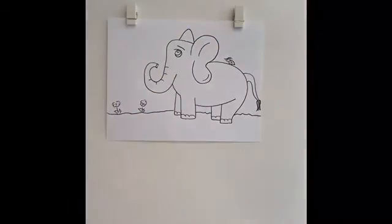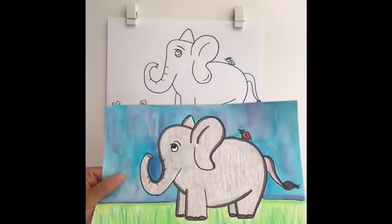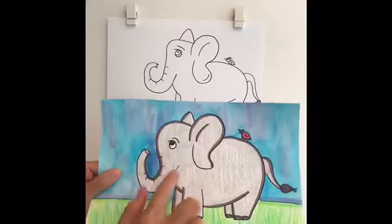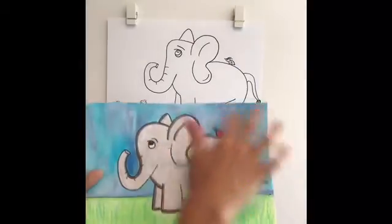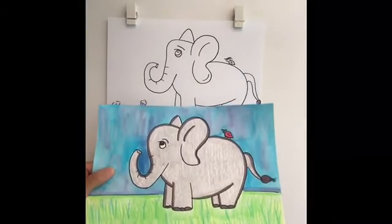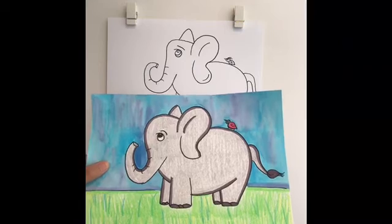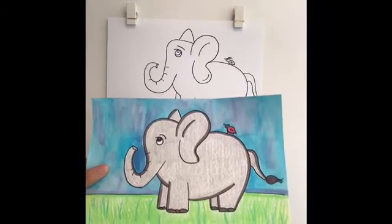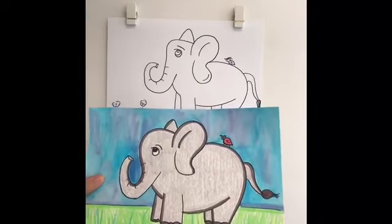So now what we're going to do is I colored my elephant. I colored this one. I used a marker and shaded on the edges to add a little bit of dimension and depth to it. I watercolored the background and I colored the grass. So you can do whatever you choose to do for your elephant. You can just color it. You can paint it. You can use markers. You can do whatever you want, okay?